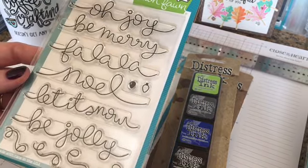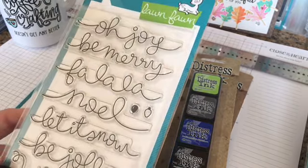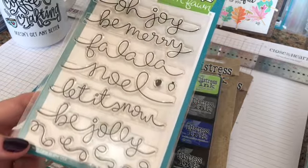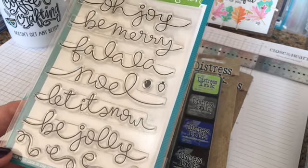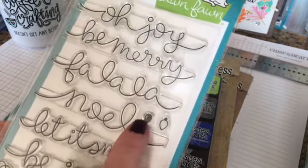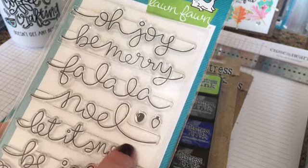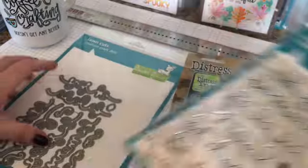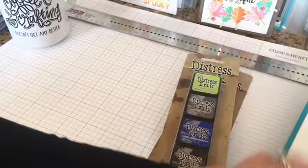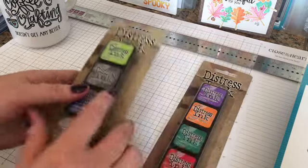And this is Winter Big Scripty Words, and this is another set that I thought I could wait on because I didn't really need it. And then Fawn made a video and showed me, no, I need it right now. It's got these little strings, and then it's got these little lights you can put on the words and everything. Super, super cute. And then I had to pick up the dies as well. Thought that would make that stamp set more user-friendly.